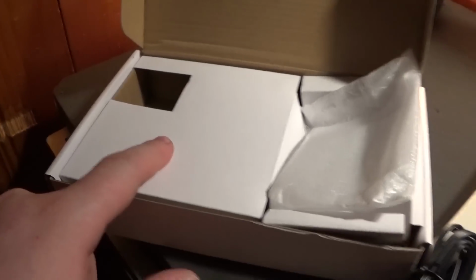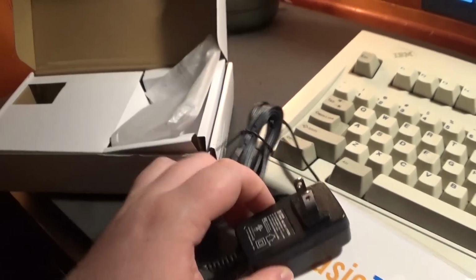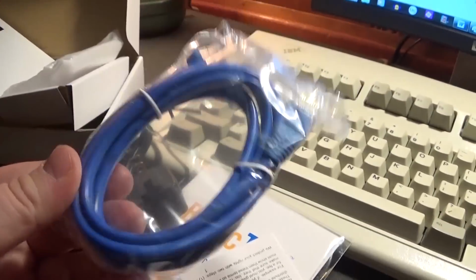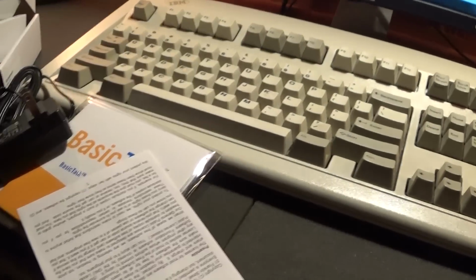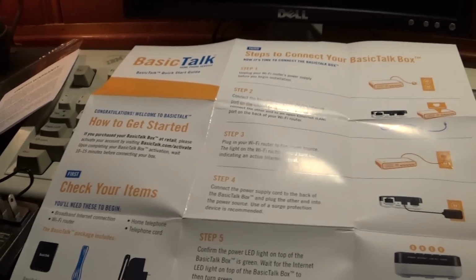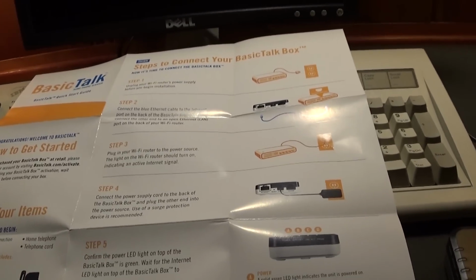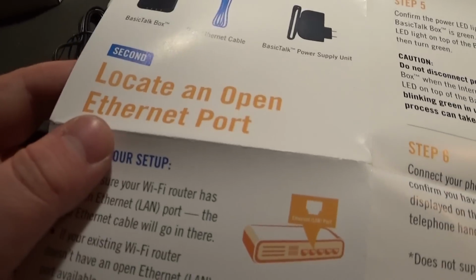Then beneath this flap they give you an AC to DC adapter. This is a 12 volt 5 milliamp DC adapter, and then they also give you a small but decently sized Ethernet cable to connect this directly to your router. Of course, this has no Wi-Fi functionality. You have to hardwire it into your internet. They give you this very nice illustrated guide on how to get started using it, how to connect it up to the internet and actually make phone calls. It even tells you how to go about locating an open Ethernet port.